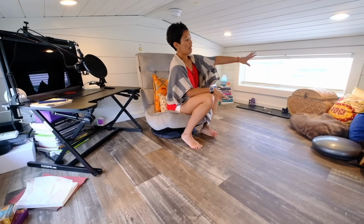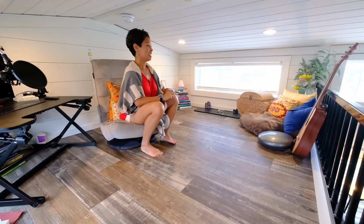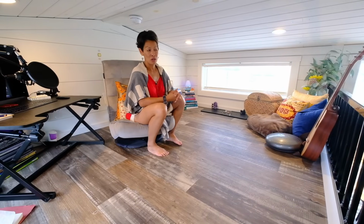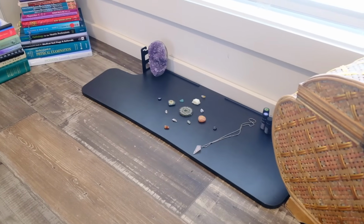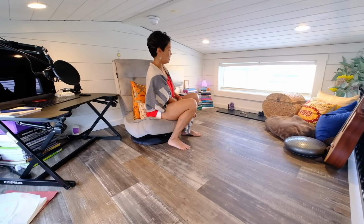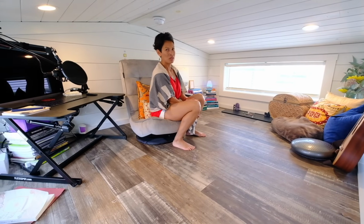So what I've done is I have lots of pillows here so I can maybe take a nap in between Zoom calls, and a little guitar to help me break away from the monotony of being on the computer all day. I've also set up a little bit of a shrine here with my crystals so I can pray for my patients that I take care of and really maintain that space of meditation and that mindset to help me get through the day.